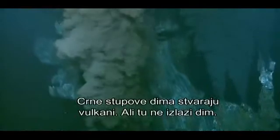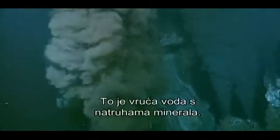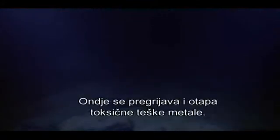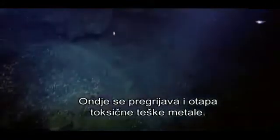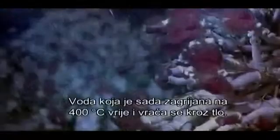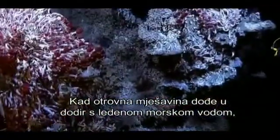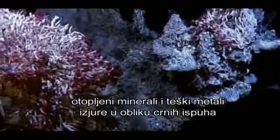Black smokers are powered by volcanoes, but that isn't smoke billowing out. It's hot, mineral-laced water. Water seeps down into the Earth's hot mantle through cracks on the ocean floor, where it gets superheated and starts to dissolve toxic heavy metals. The water, now heated to 400 degrees Celsius, boils back up through the sea floor. When the toxic mixture hits the frigid seawater, the dissolved minerals and heavy metals precipitate out, creating the billowing black plumes and building up these chimney-like structures.